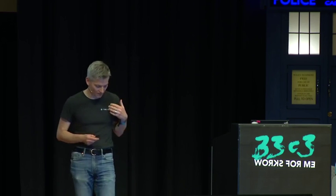Because Heads is quite small, it has to fit in 4 megabytes of ROM. So it's not something that you're going to run as a day-to-day sort of OS.